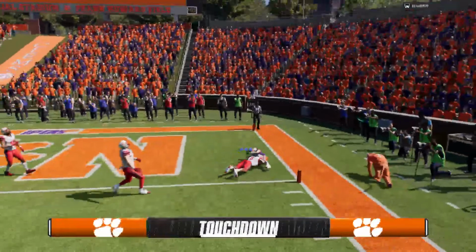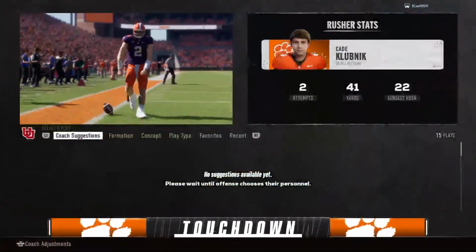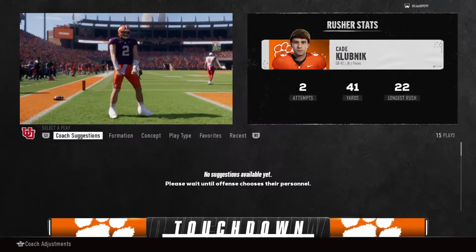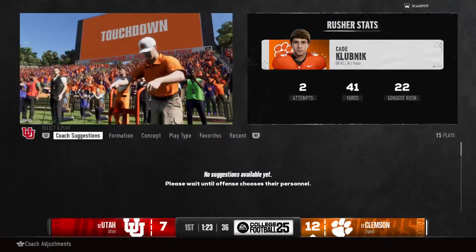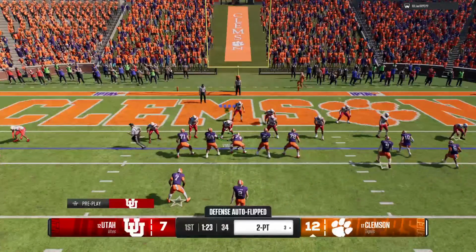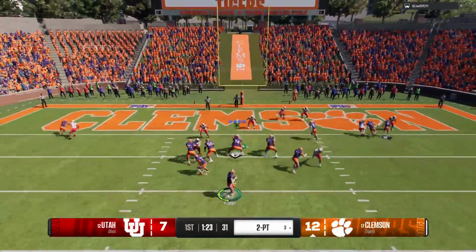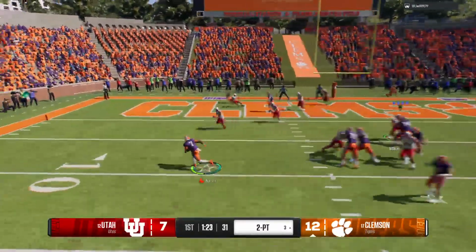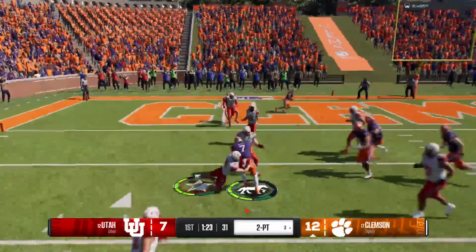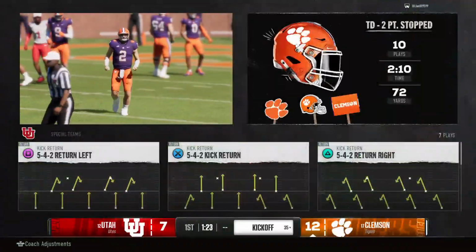Got some room, entered to the goal line. And he'll race it to the house. Touchdown, Clemson. A methodical drive, soul-crushing, spirit-breaking, and it ends in a touchdown. And listen, I know everybody wants the big plays, the big, long touchdowns and all that stuff, but putting a drive together like that is very difficult to do time and time again, and it's demoralizing for the defense. Great drive by the offense.